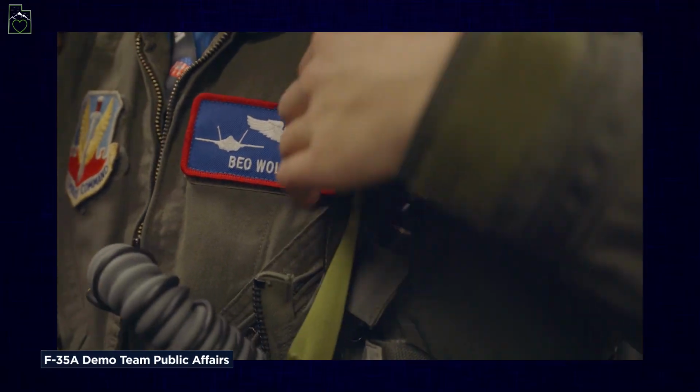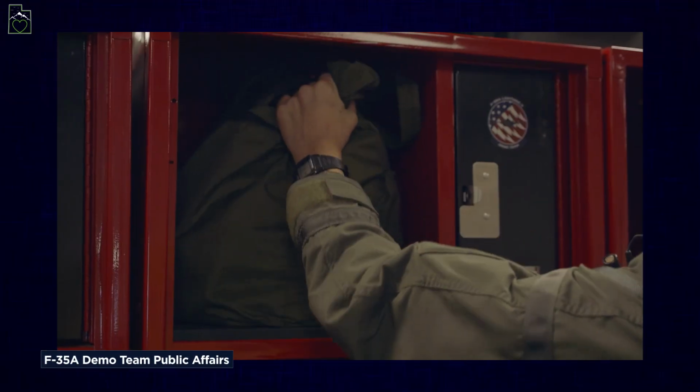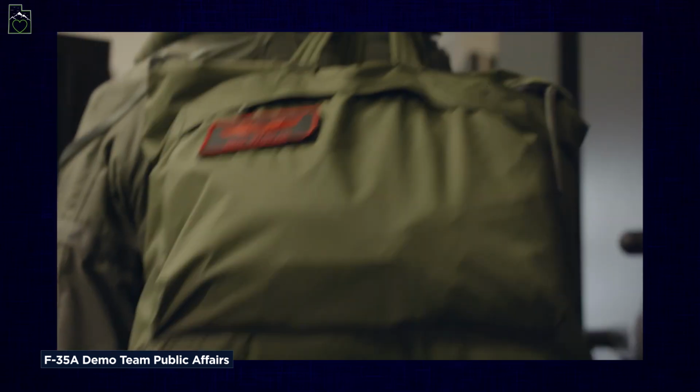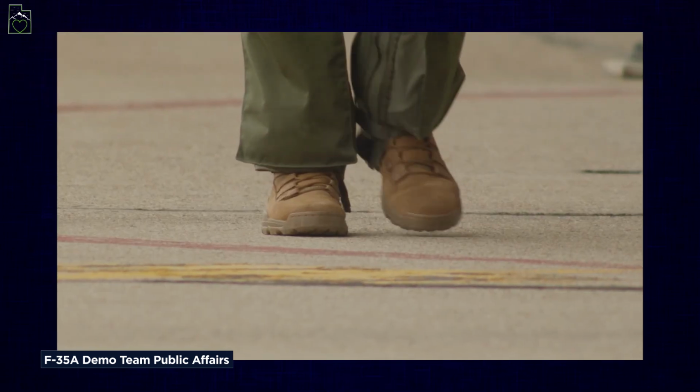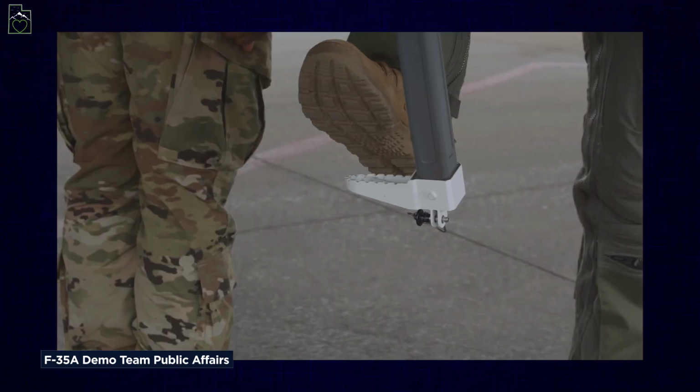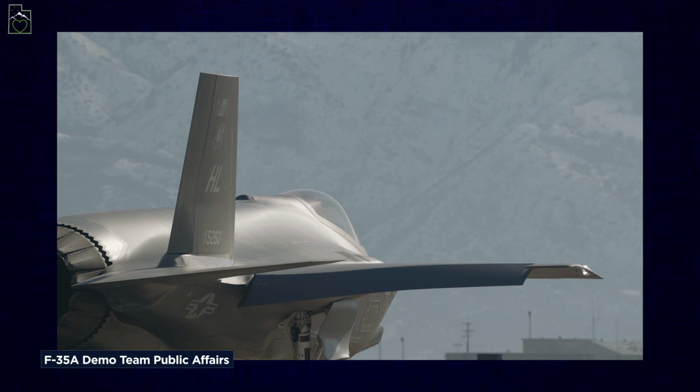We put a lot of work into making these maneuvers and the ground show as professional and crisp as possible. We're trying to show you a little bit of what makes the F-35 unique, to show off what the maintainers do, and then also what the jet is capable of.